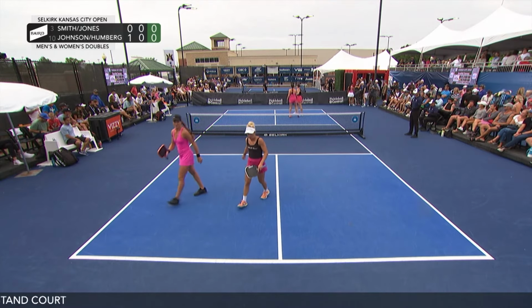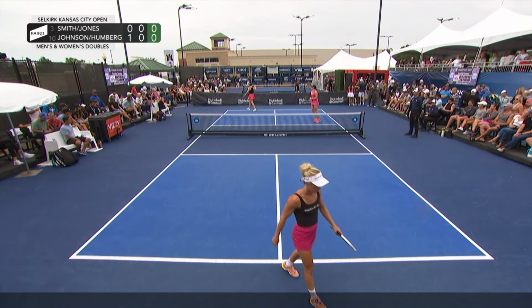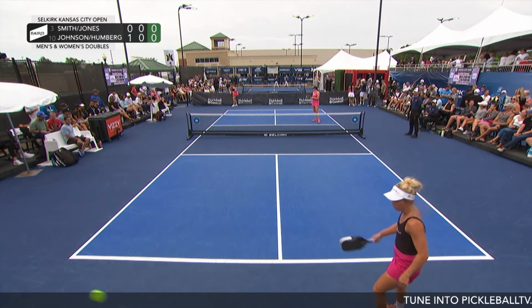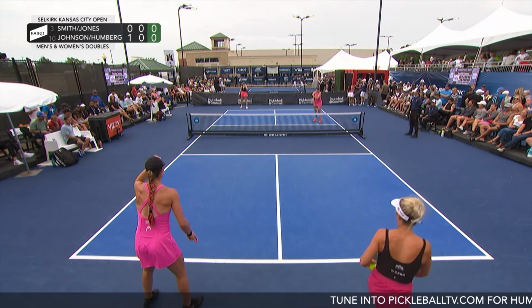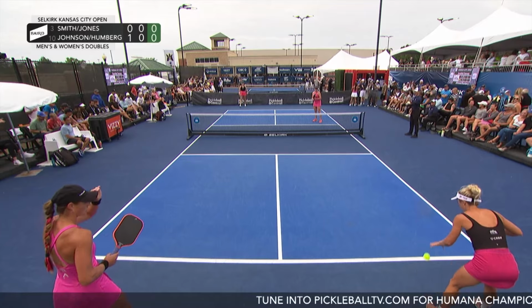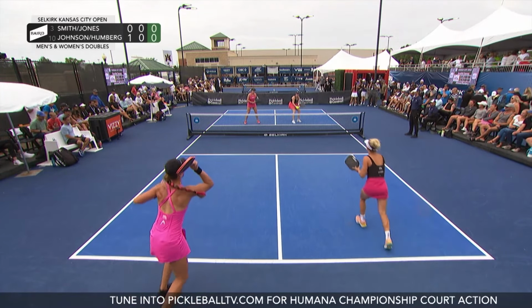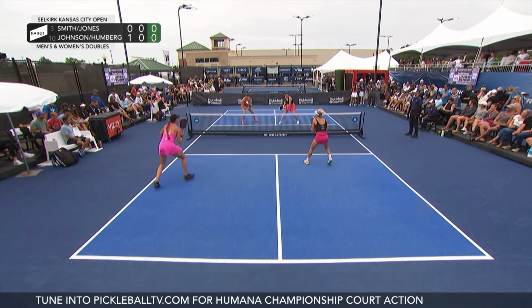Little much there, ball is out. And she had a great run, Mari Humberg, in women's singles as well. She had a great run in this Kansas City Open, so great things from Mari Humberg. She's just excelling and improving every single day.